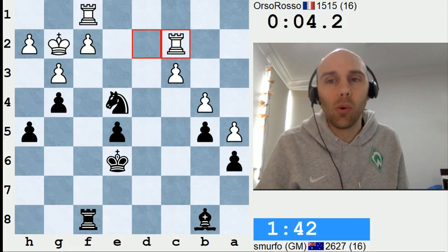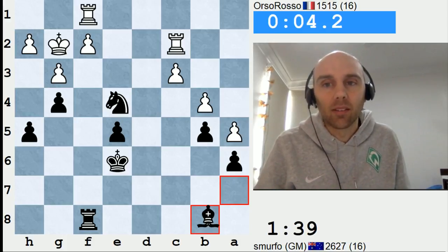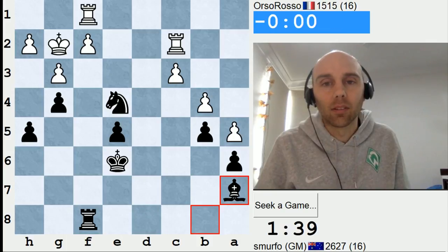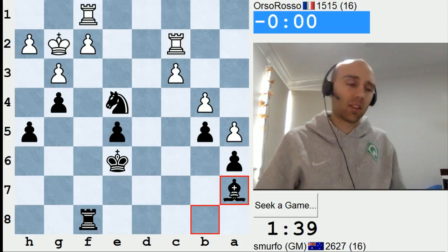4, 3, 2, 1. Ooh, hoo, hoo. 1 second left. Impressive. But after bishop a7, I can't see him not losing on time. Yeah, that's tough. Really fought super hard there. That was a close one.